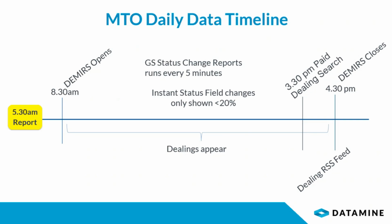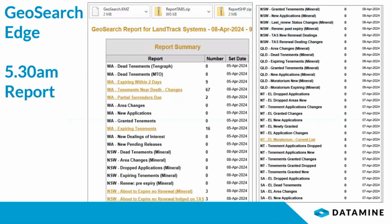We'll have a look at the 5:30 report, and you get a tenement list changes report at around about the same time that tells you what tenements have been surrendered and what tenement applications have been made, which is really handy. So this is our 5:30 report here. Up here we've got a KMZ file that you can pull into Google Maps, a tab report, and a shapefile.